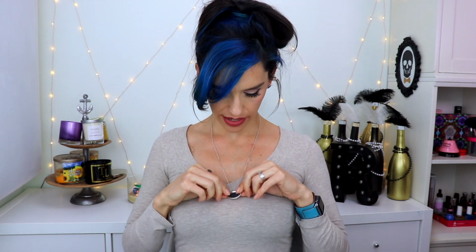I don't know what this is, marbled something or other. Those are cute though, I'm going to put them on. I don't know why, but it gives me great satisfaction when my jewelry matches. Usually I'm just wearing mismatched willy-nilly rings, earrings, bracelets, but there's something exciting about having them match. Yay! Oh, that's fun. I actually really like this.